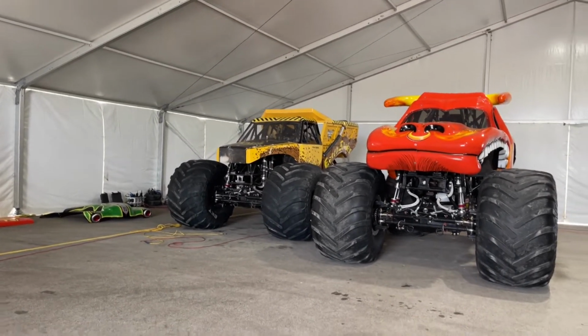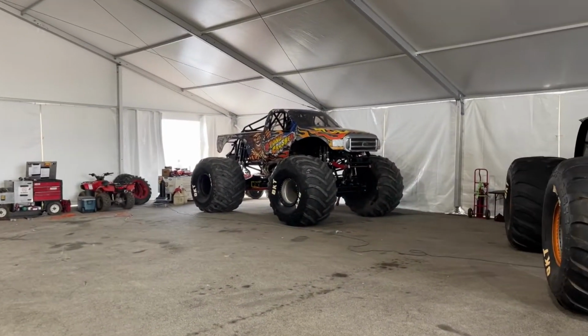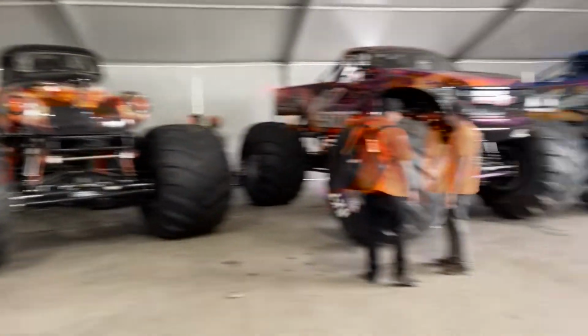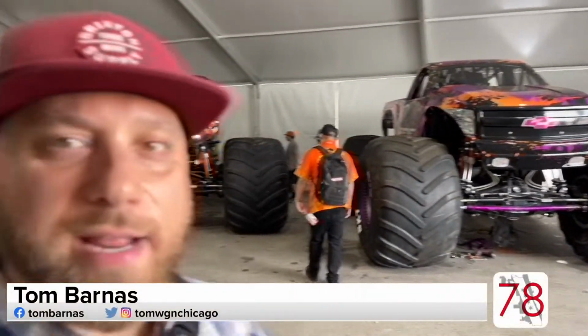Today the story is Monster Jam, and I'm behind the scenes where all the monster trucks are hanging out. Look at that Stone Crusher right there. We got El Toro Loco, and I'm going to be talking to Armando, who drives that truck. He's right there, and they're working on one of these Chevys right now. All weekend long though, Friday, Saturday, and Sunday, 2 shows on the 2 weekend days. That is the story from the 78.